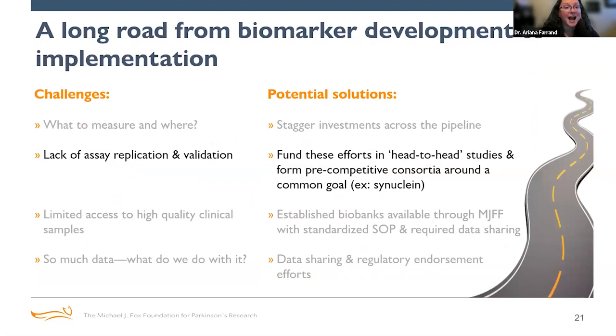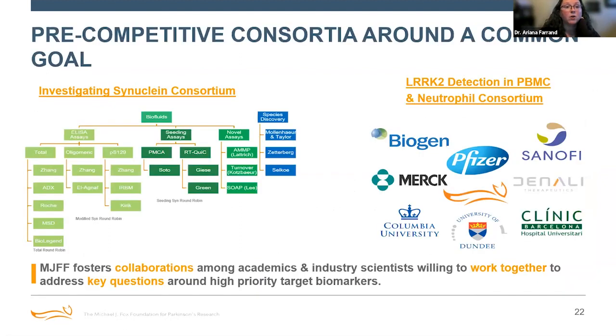Another major challenge that we face is lack of assay replication and validation across the field. So one way that we address that, we fund some of these efforts in head-to-head studies and forming pre-competitive consortia around a common goal. And synuclein is an area that we have done this. So we had a consortium that we put together for synuclein that combined major academic groups as well as several major companies, and really looked at different ways to measure synuclein, whether it be in the blood or through imaging, and really comparing across those ways of analysis to see if everything lines up across the board, basically. And so we do help foster those collaborations among both academics and industry scientists. And we know that these scientists are willing to work together to address these key questions, particularly around biomarkers.